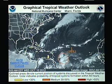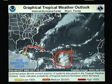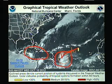Now, right now, our attention is focused on this area, 98L, out in the tropical Atlantic east of the islands, but I think that once this MJO pulse comes over here into the Western Caribbean, we will eventually see development somewhere in this region before the end of the month. But right now, let's keep our attention on 98L down here.